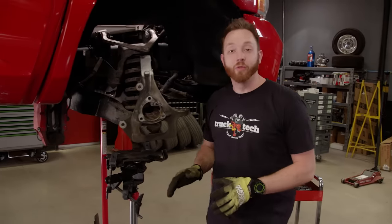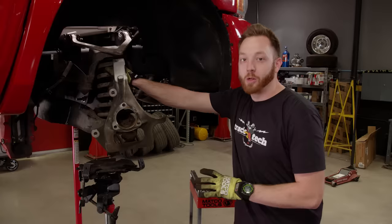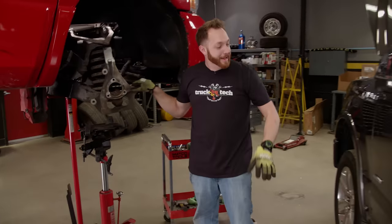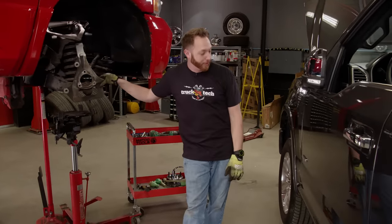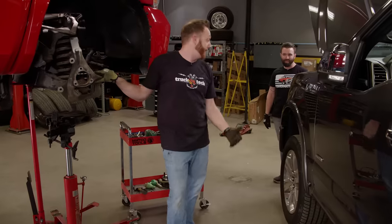Now, we've told you this before, but it bears repeating because it is a matter of personal safety. Anytime you're working with a compressed coil spring, you want to make sure you slowly release the tension because if you pop this upper ball joint, this thing could fly through there, and it would probably go right through the side of this door like Wile E. Coyote through a brick wall. And if that happened, Austin over there would probably use it as some excuse for a reason why his truck is slower. We can't have that, can we?